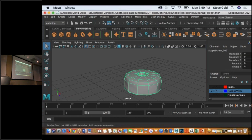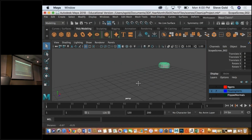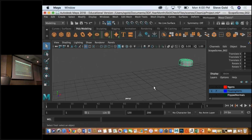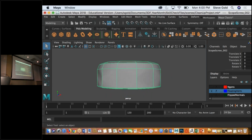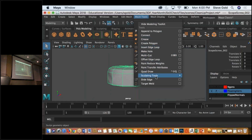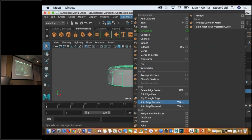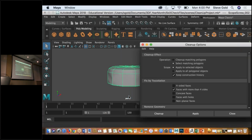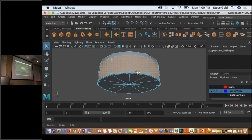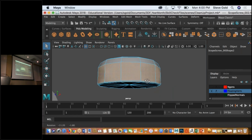Let's take a look at this one. Where's my floating vertices? Now this one might come up. Again, here's my cleanup tool. Faces with more than 4 sides. Show me. And I go, wait a minute. All those showed up as faces with more than 4 sides, but they look like they have 4 sides. What the heck? How could that possibly be?